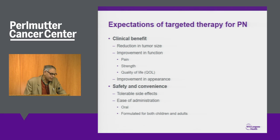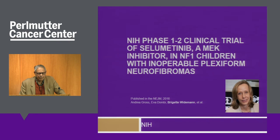It's a chronic illness. And we want a drug that's tolerable. We want to give it by mouth. It has to be formulated for children and for adults. These are not straightforward requests. Many drug companies don't do this. And also, and I didn't put it in, we wanted the response to be durable. Not just while you're getting the drug, but after you stop.